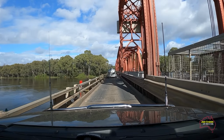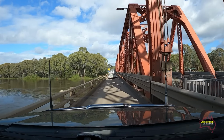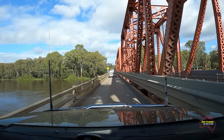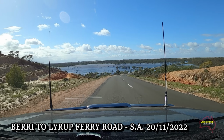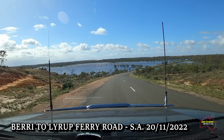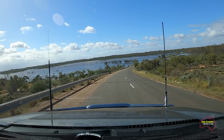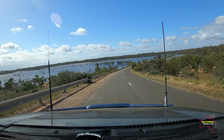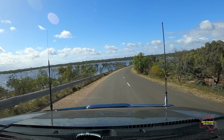From Lock 5 we made our way over to the Pringa Bridge and in through Renmark. And as we headed to Berri, we actually missed the turn off to the Ferry road that takes you across the ferry there to get to Lyrup. So we did a quick U-turn and came back, and we're quite glad we did because it was quite a scene when we drove down off the side of the rise here as we headed down onto the road. All the backwaters and floodplains were full. It was very pretty to look at.